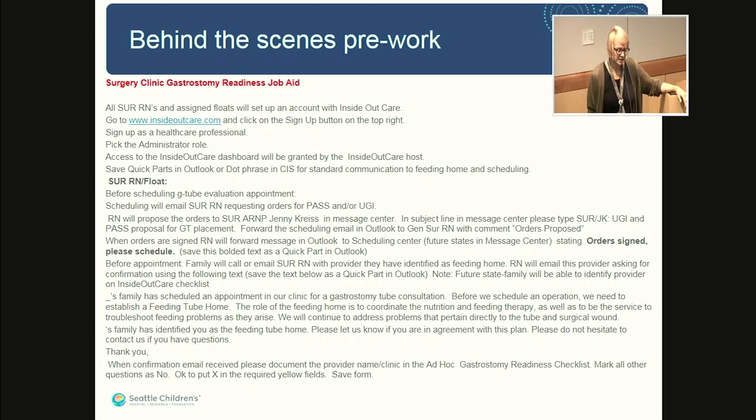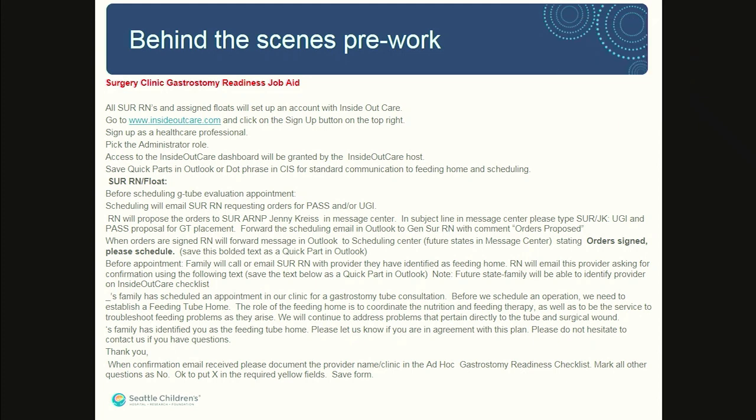And so one of the things that we've started now is this new pilot process of having families fill out their own readiness checklist using a website called Inside Out Care. Some of you might have heard of Inside Out Care before. It was started by a children's parent, and it's utilized now across several different domains, but one of the main things it is helpful for is helping parents organize their feeding tube care, and they can go on and do their own readiness checklist now, and the nurses can coach them with that and make sure it's all complete before they actually come to clinic for their pre-op appointment.